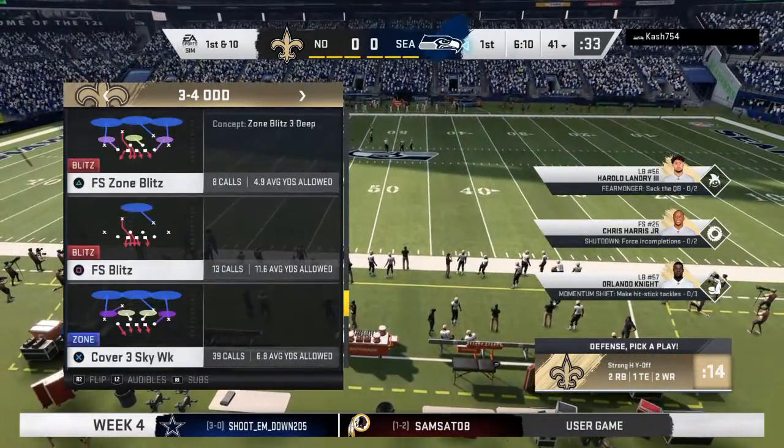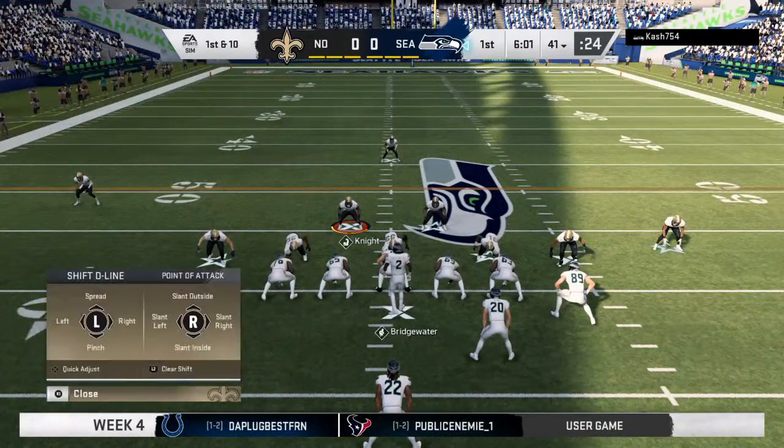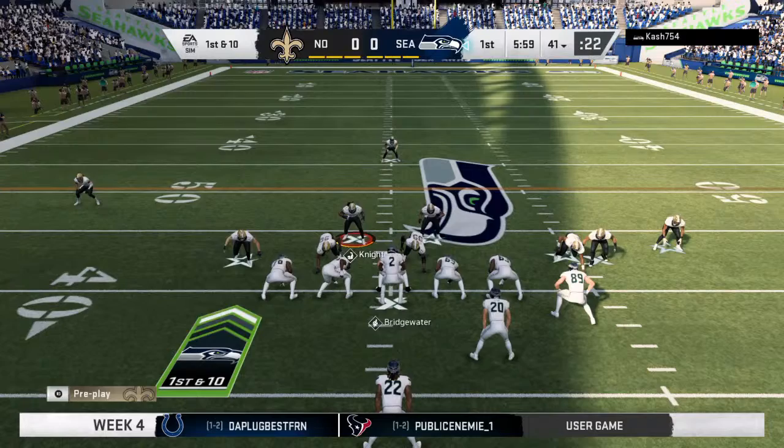Fundamental breakdown by the defense. You've got to be able to make plays on the edge. A solid run by Derrick Henry, and here's another first and 10. Push him back.